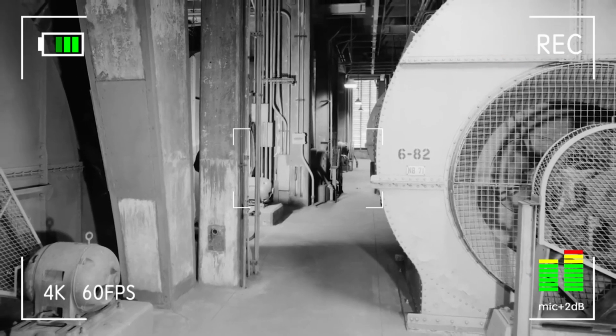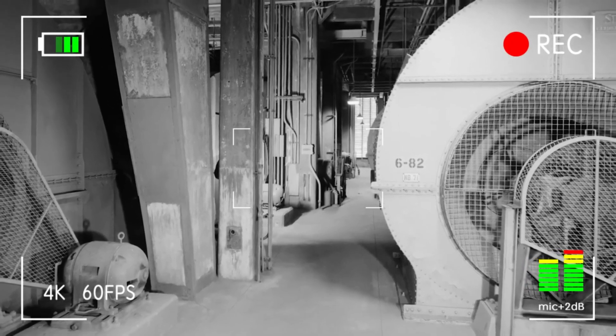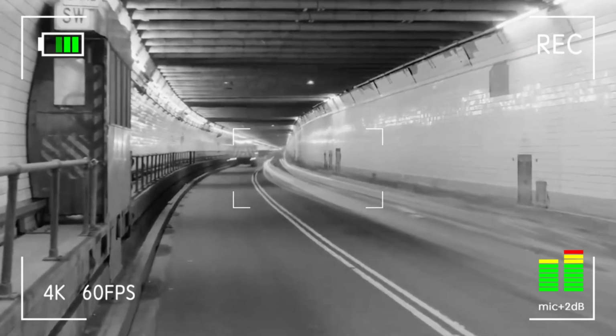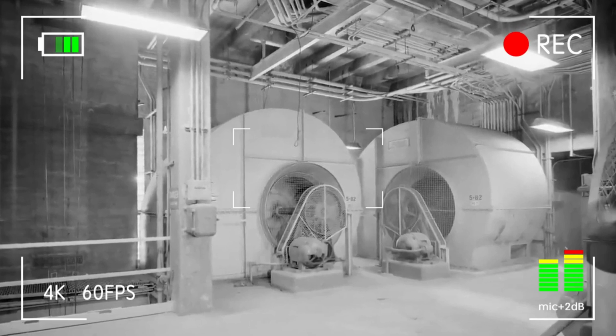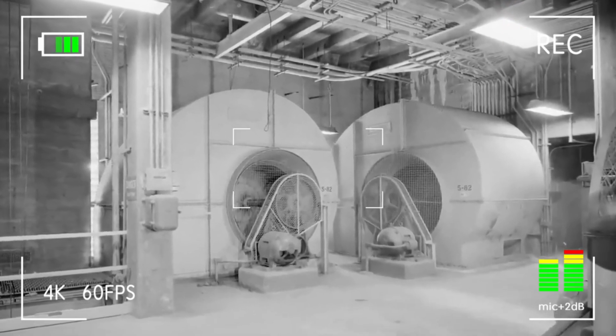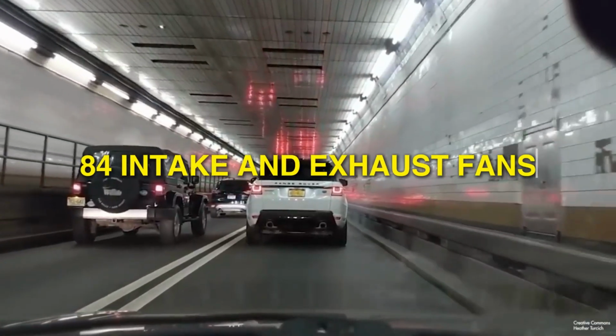Here's how it worked. Fresh air was drawn in through intake fans and pushed into a duct below the roadway. The air entered the tunnel through slots above the curb, spaced every 10 to 15 feet. Exhaust fans pulled carbon monoxide-laden air out of the tunnel through ceiling vents, expelling it into the open air. This innovative system, with its 84 intake and exhaust fans, could refresh all the air inside the tunnel in just 90 seconds. But ventilation wasn't the only challenge.